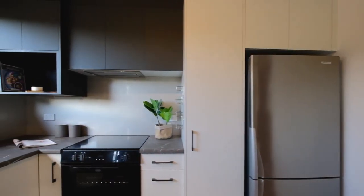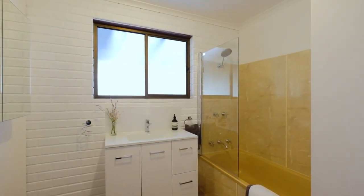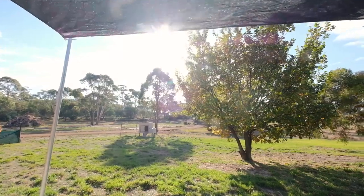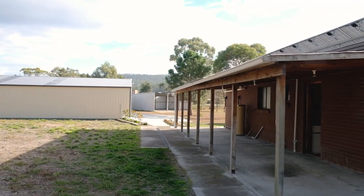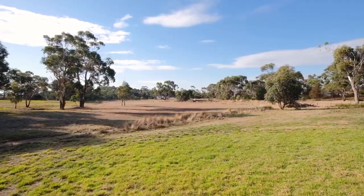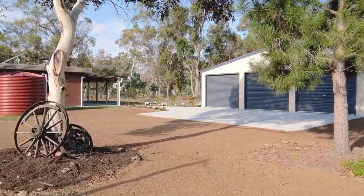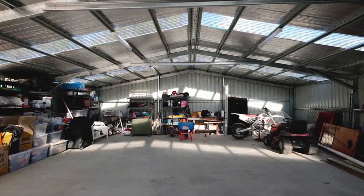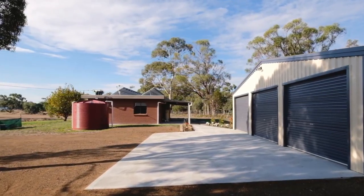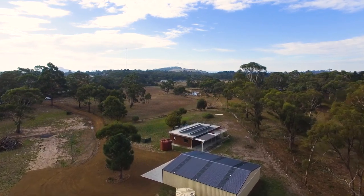The property is highly efficient as it's fully insulated and features solar, and is kept warm all year round by the reverse cycle system. This huge block gives you a real sense of privacy, and one of the best features, this enormous outbuilding, perfect for those that require lots of storage or that operate a home business.